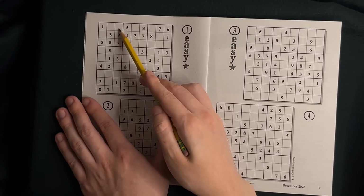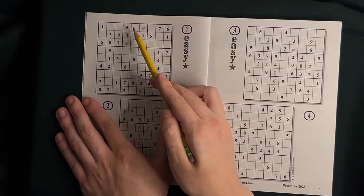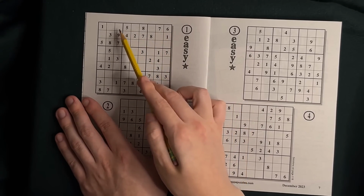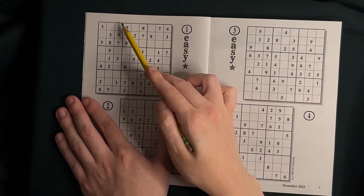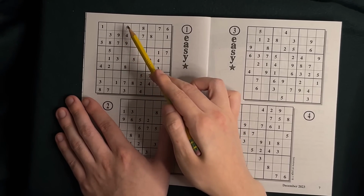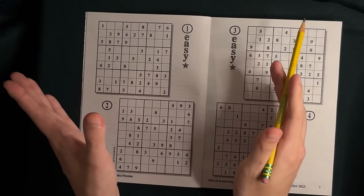And I can move on to this one. Number 5? No, it can't be 5 because it's right there. Number 6? No, it's not there. 7? No, it's not there. 8? No, it's not there. 9? No, it's not there. So we're back again. Oh, this could be 2. You put down 2, then you move on, and so on, until you get to where you need to go.